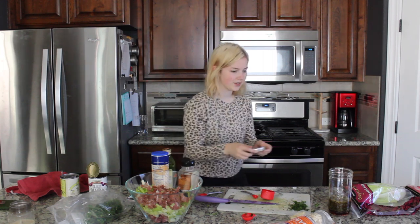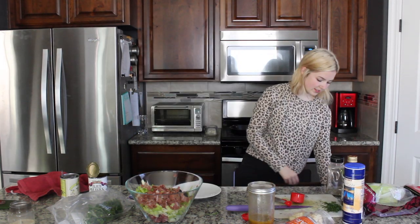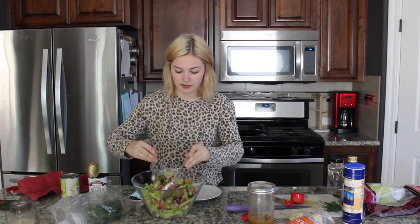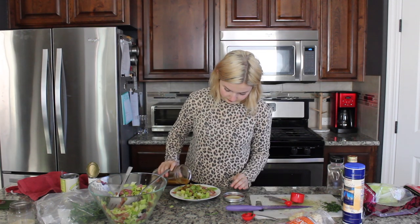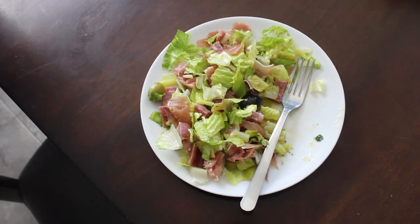And I'm going to mix it all up. I'm gonna mix the salad together. I'm not gonna put the dressing on because if I want to save any of it for another time, then putting the dressing on is gonna make it really soggy. I'm just gonna add the dressing to my serving of the salad, and then I'll just keep the dressing. Now that the salad's made, I'm going to eat it.